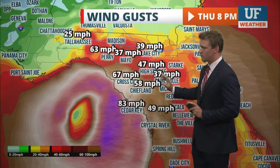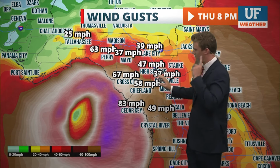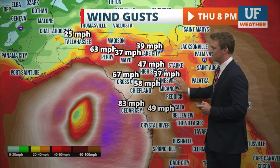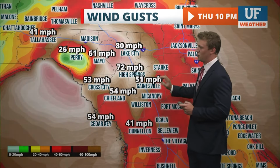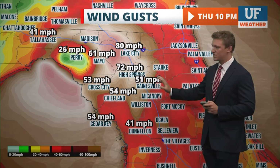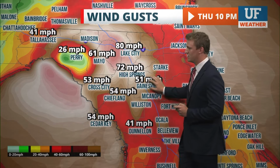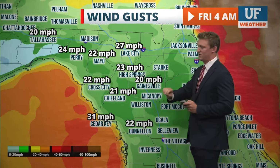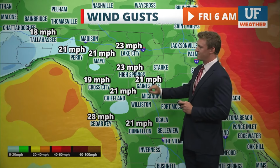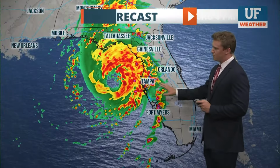Wind field is very large right now. It's almost 3 times the size of Idalia, so expecting some gusty winds for the most part as it makes its way to landfall. 83 mile per hour winds in Cedar Key. These are just low end gusts. I expect these numbers to be much higher as it makes its way on land. 51 miles per hour is a minimum in Gainesville, and as we head into Lake City, 80 miles per hour, Mayo 60. These winds are going to be really fast. It's important to be inside during these times, and as we head into Friday morning, these wind gusts are going to start to subside for the most part.